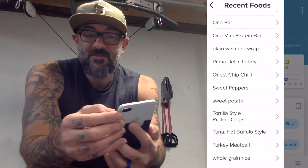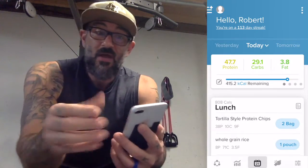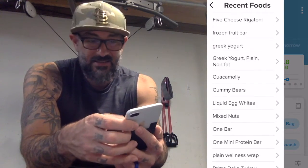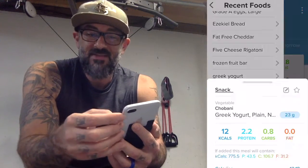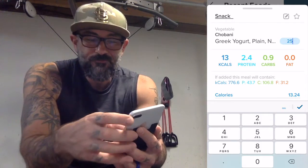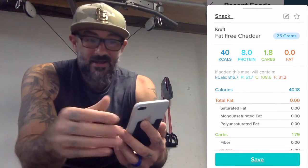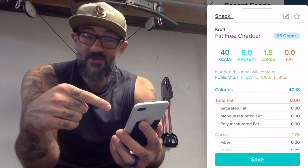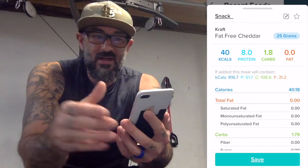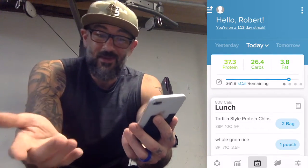This is the Plain Wellness made by Olay is the company that makes those. That's going to knock down my carbs just a little bit. I'm going to add some Greek yogurt on there. That's the flavor-free, fat-free. It's not easy to say that. For as many times as I've been saying it, I'm going to change that from 23 to 25 grams. And then let's do some fat-free cheddar. It's fat-free, so I don't have to worry about the fat grams, and it's going to give me a nice amount of protein. If you look at it, 25 grams of this gives you 8 grams of protein and only 1.8 grams of carbs, no fat. Really nice macronutrient profile there. And we're down to 361 calories.